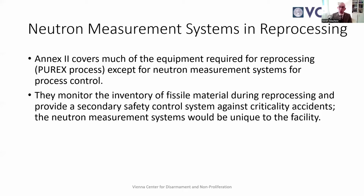The first is that they are used to monitor the inventory of fissile material in tanks during the solvent extraction process. So that means when uranium and plutonium are being separated from the irradiated fuel. Second, they provide a secondary sort of safety measure. It's a secondary control system against criticality accidents. And for these reasons, a neutron measurement system, which is especially designed and prepared for process control, could be expected to exist in any reprocessing facility.